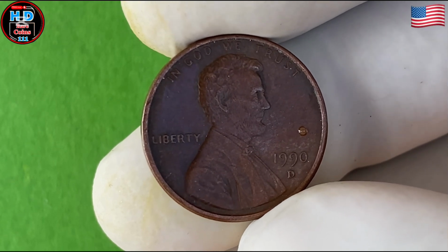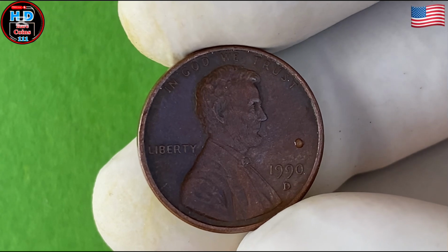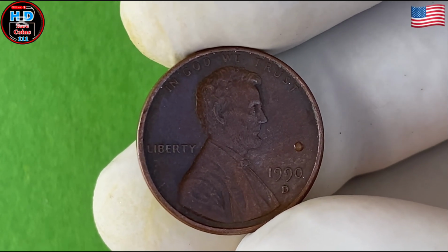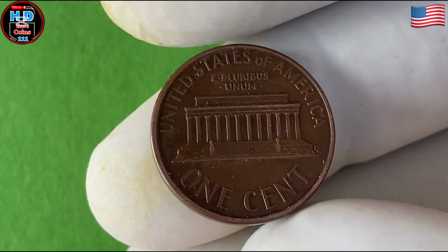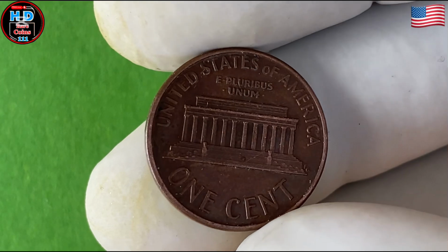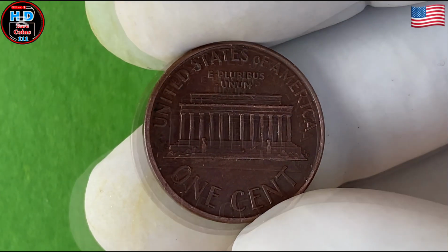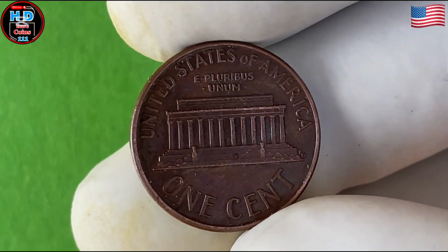As time goes on, the 1990 Lincoln penny remains a fascinating piece of U.S. history, cherished by collectors and admired for its beauty, symbolism, and potential for future appreciation. Whether you are adding it to your collection for its historical value, its beauty, or its investment potential, the 1990 penny is sure to continue captivating collectors for years to come.